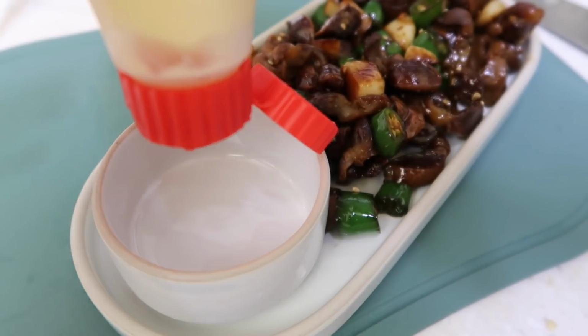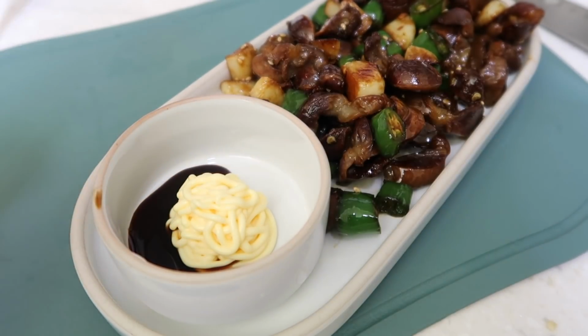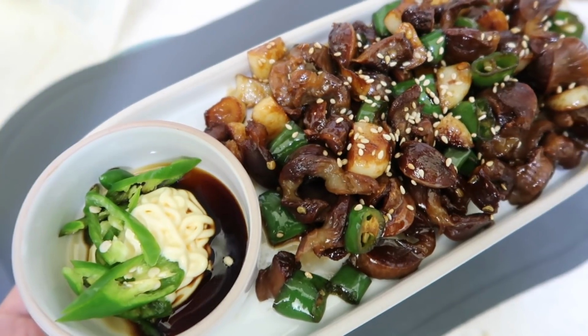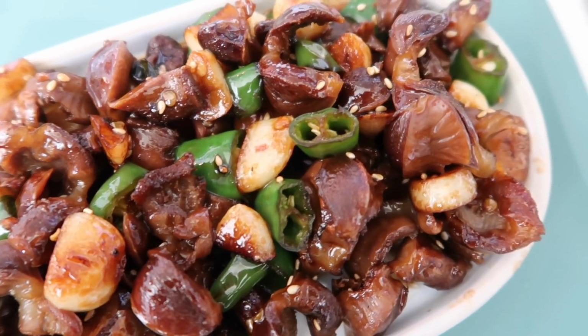I'm gonna put a little bit of mayonnaise down. All right, I'm using Japanese mayo. I'm gonna add a dash of soy sauce to the bottom. Then I'm gonna add a little bit of our chili peppers on the sides. And that is it. Ooh, look at this. Oh my gosh.